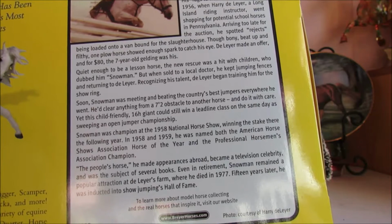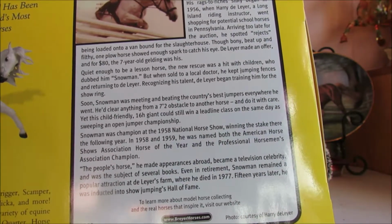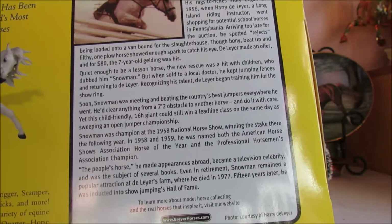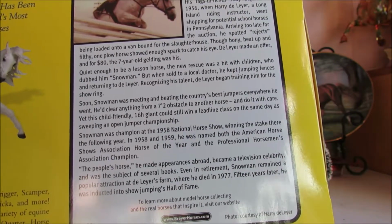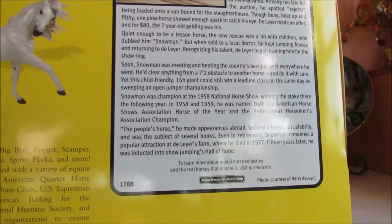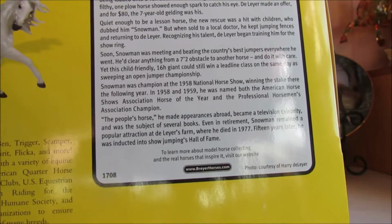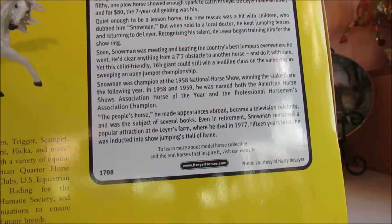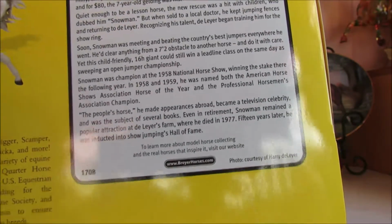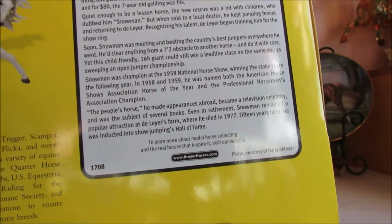In 1958 and 1959, he was named both the American Horse Shows Association Horse of the Year and the Professional Horsemen's Association champion. The people's horse. He made appearances abroad, became a television celebrity, and was the subject of several books. Even in retirement, Snowman remained a popular attraction at deLeyer's farm, where he died in 1977. Fifteen years later, he was inducted into show jumping's Hall of Fame.